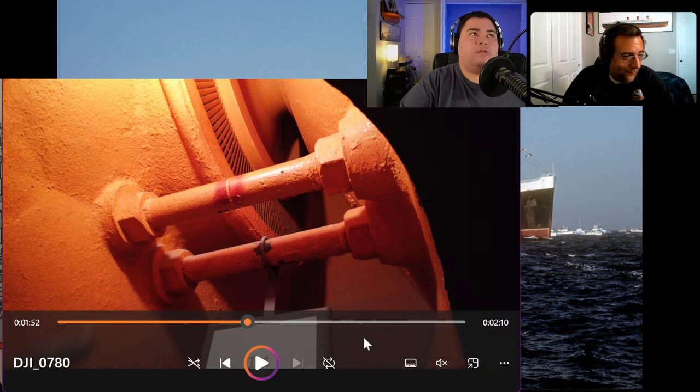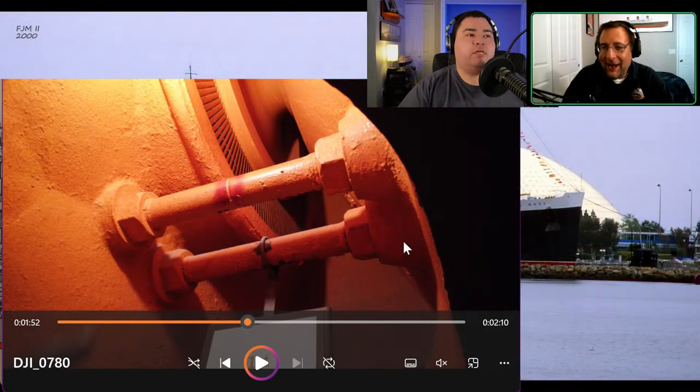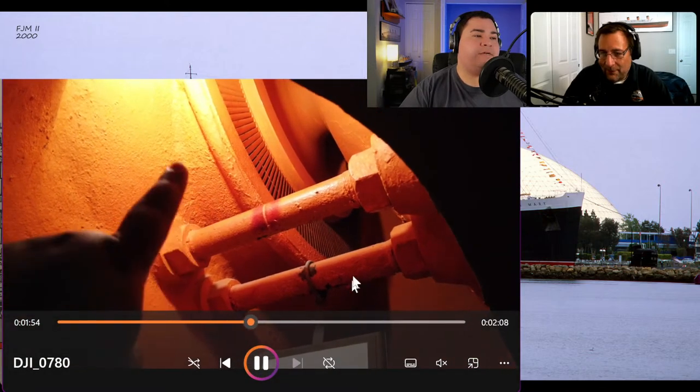And for those looking at the screen, this is a view into the second intermediate. Let's see, does the sign... The sign's down here.